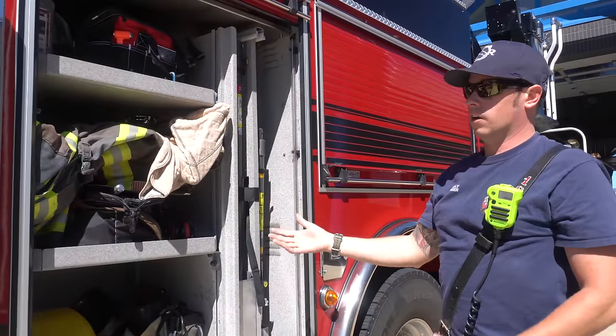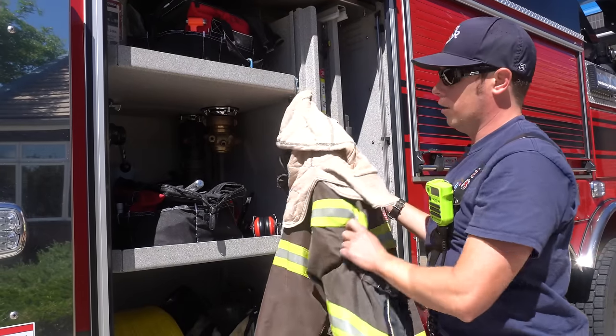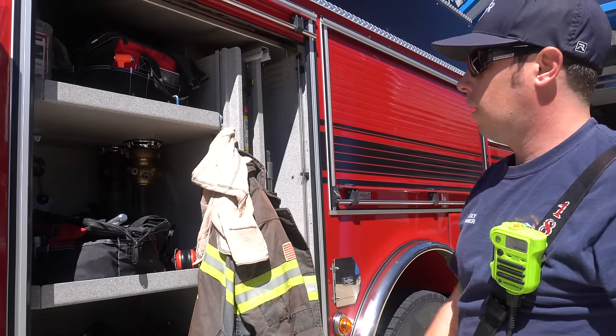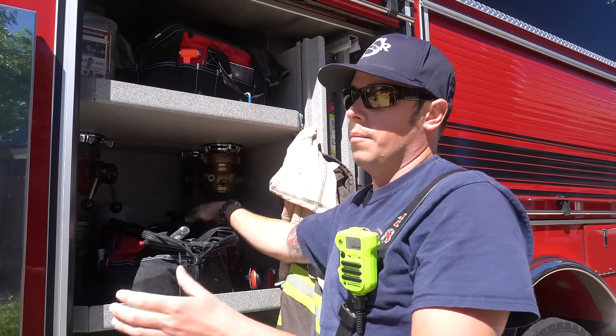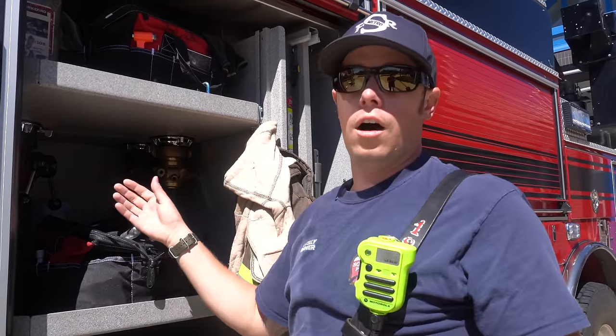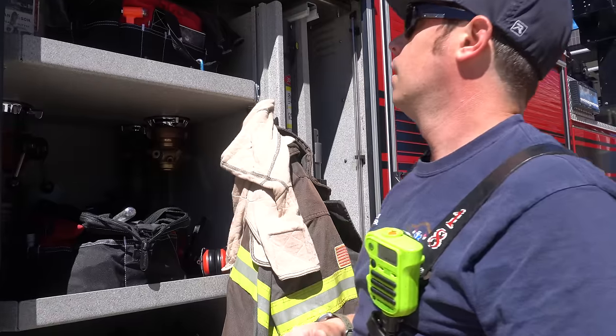All right, this is the engineer compartment. This is where I store my gear. I have it all ready to go for whenever we get a call. In here, I have a lot of other appliances and adapters. So if we need to make a hand line longer, we can use all of these different adapters. If we need to switch out a nozzle because it broke, we can switch it out rapidly.